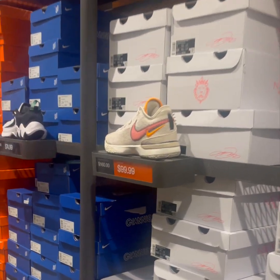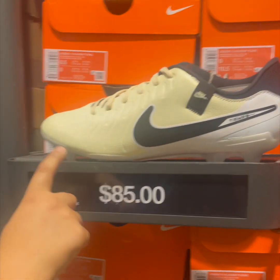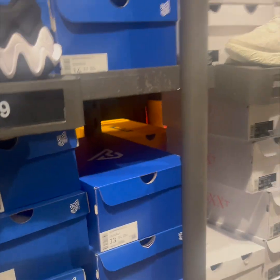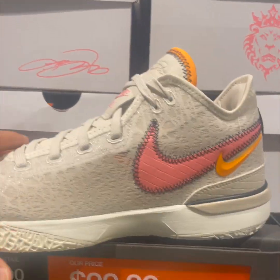They had a lot of basketball shoes, the LeBrons. Whatever you do, do not wear jeans and basketball shoes. Please don't do that. But you can see these LeBrons here. These are the only ones I was really feeling.